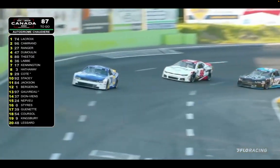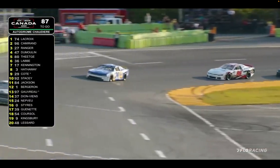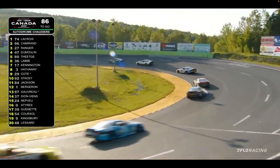Kevin Lacroix opened a bit of a gap on Cameron. Cameron is excellent on the bottom of the racetrack, but he doesn't really move off the bottom. So when they had to go to the outside there of Gauvreau, Cameron lost a bit of ground to the 74 of Lacroix.